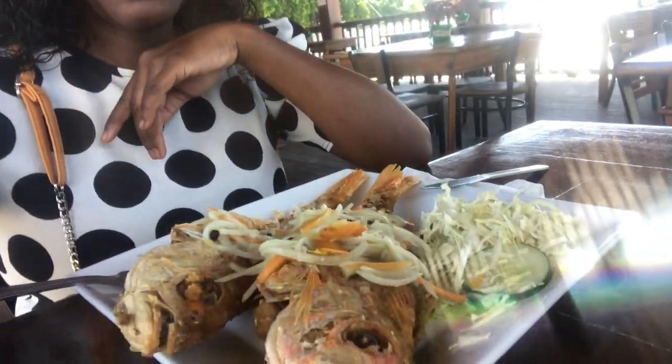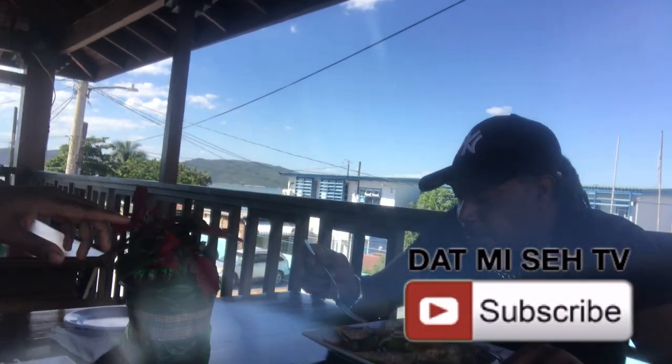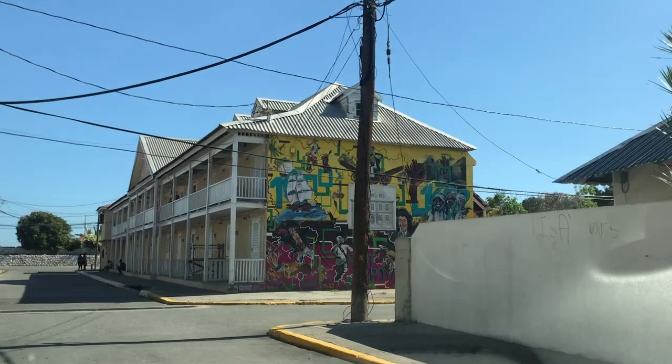Guys, it's good. The pickle, the escovitch, has pepper, but I like pepper so I can manage. You can't handle pepper. Babe, there's a pickle for you. Anyway, guys, it tastes good. That's just a lot.